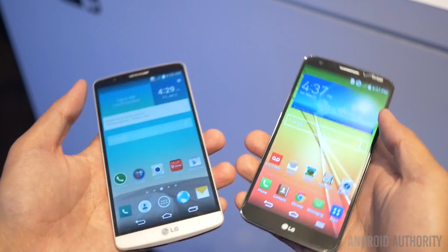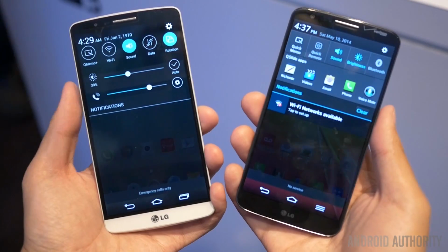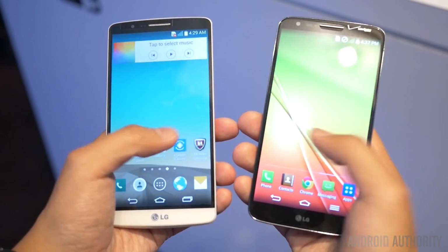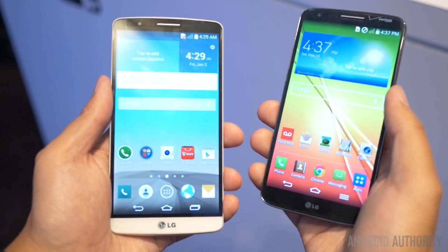There is still quite a bit of space taken up in the notification dropdown, and while the settings menu is a little bit better, there's still a lot to take a look at. Sure, some of you out there might be saying that on the G2 you could turn off a lot of those features that take up a lot of that space, and that is true, but it is also true for the G3, at least to some extent.